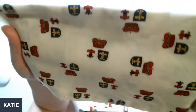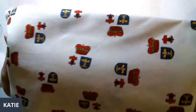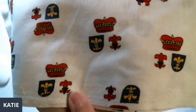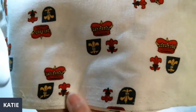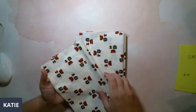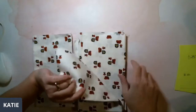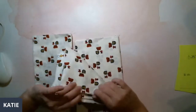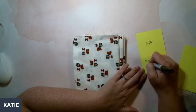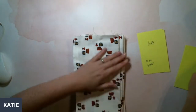So this one has the shields and the fleur-de-lis and then the crowns. It's got it in red and blue. Let's see if you can see that. There we go. Nice. And then the gold and a white background. These are $1 each. 1, 2, 3, 4, 5, 6 available. So B25 has 6 available. Okay. $1 each.